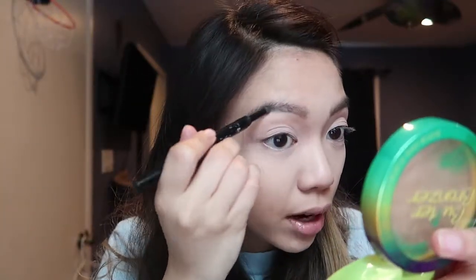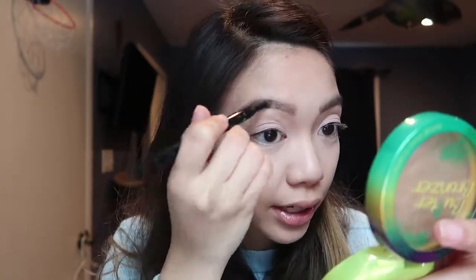Remember when I was starting out learning how to do eyebrows, my friends used to say they're sisters, not twins. But oftentimes I feel like my eyebrows aren't even sisters, they're like neighbors who don't get along.